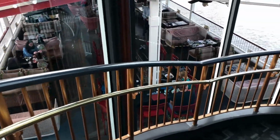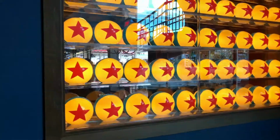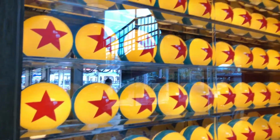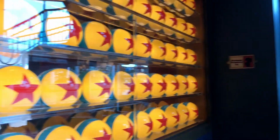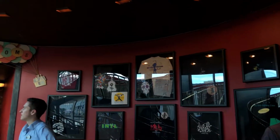You can see there is outdoor patio seating, which is nice. That's where we sat last time, so we wanted to try the inside this time. Yeah, this cool wall with all the little Pixar balls. The restrooms have the balloons from Up. Some other cool Pixar merch there. Yeah, and I like the little lamp. So we're heading to our table.